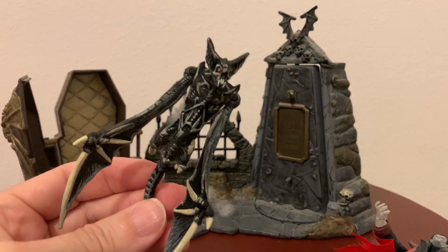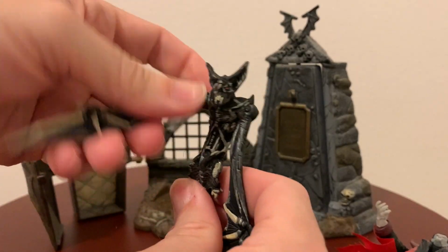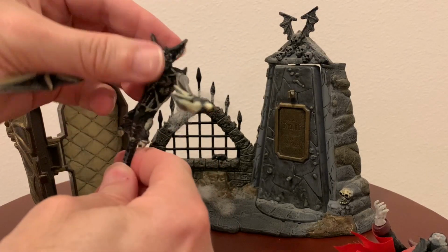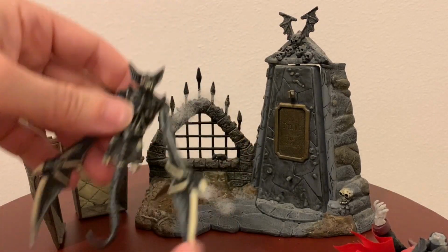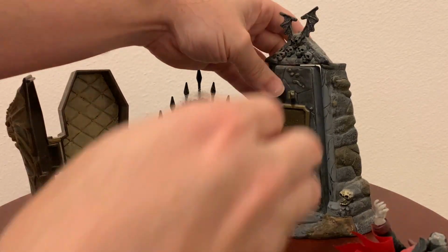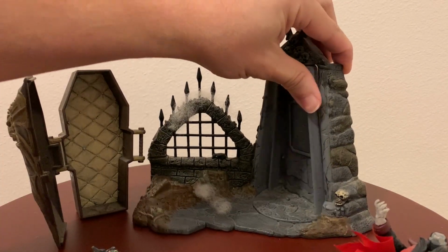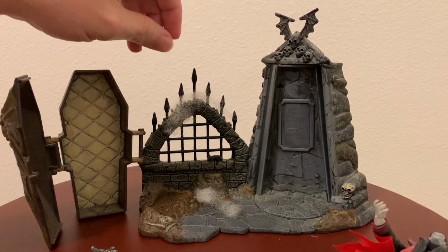And you see, it's a very stylized bat that you've got here. This kind of little bat monster that hangs on the tomb and is also posable. And the tomb itself is pretty cool. It opens up. You can put Dracula actually in the tomb right there. Stands on a little thing.